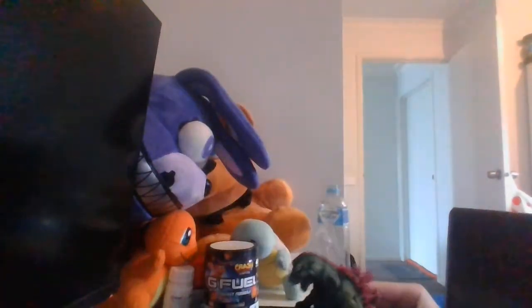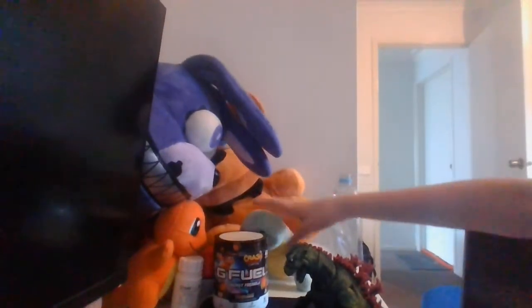Today I'm gonna be doing a room tour of my whole room. I'm gonna be showing off my collection shelf, my desk where I game, and then just some other little details of my room. So here we have my plushies collection. I have some Jumbo Five Nights at Freddy's ones, some Pokemon ones, and I have some Crash Bandicoot G Fuel.